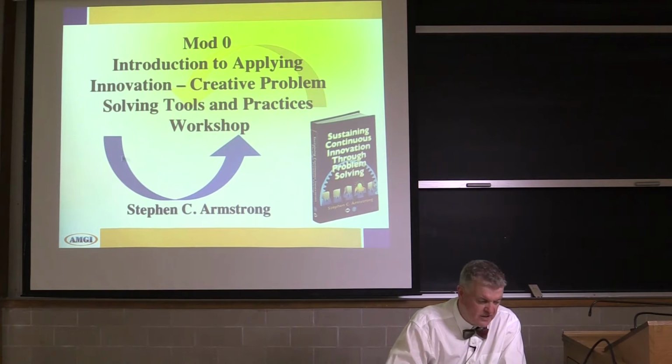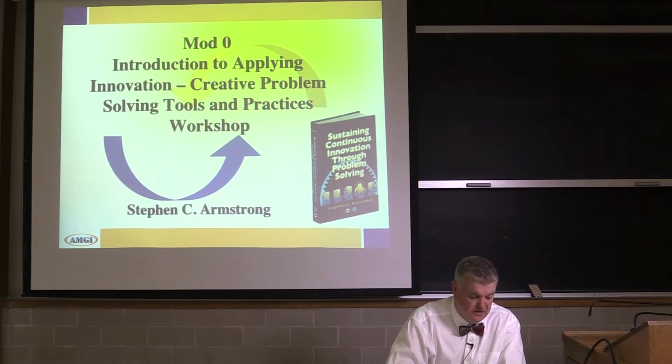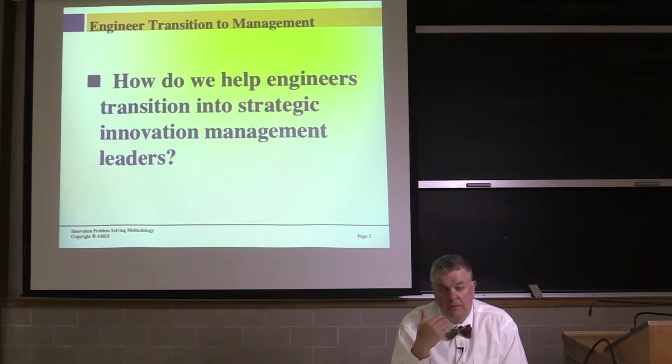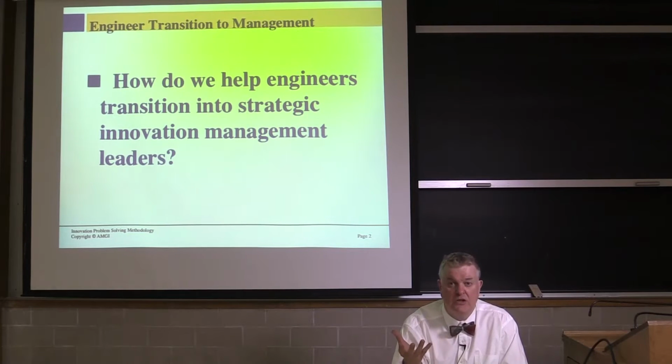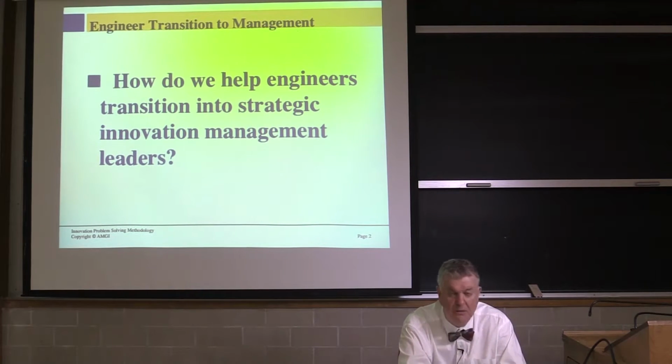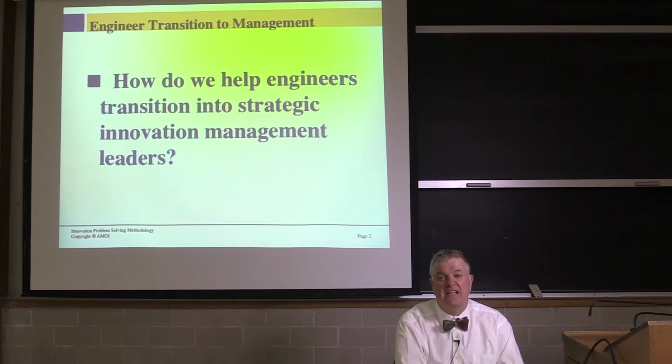So the course is all about helping engineers transition into strategic innovation management. That means going from being managers of a department, or even just practitioner engineers in a cubicle doing design work, working on a team, or managing a narrow technical project. This is all about moving engineers into strategic thinking.